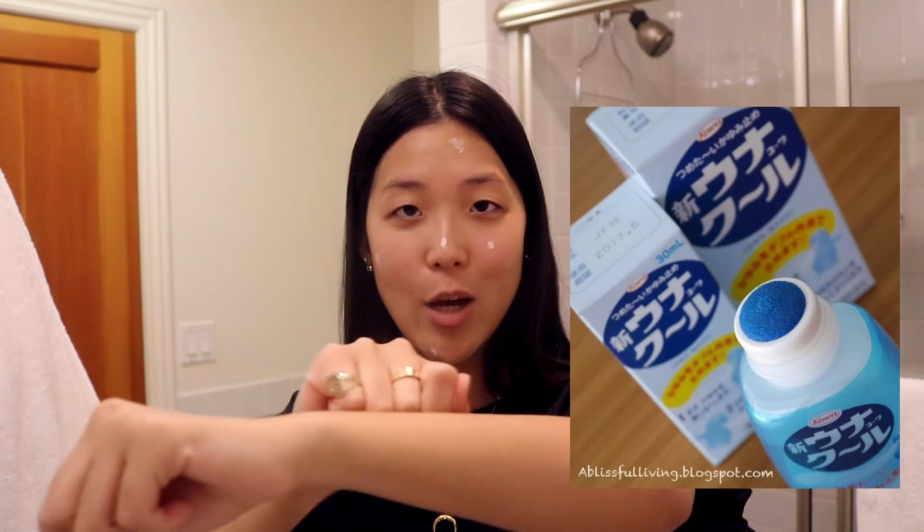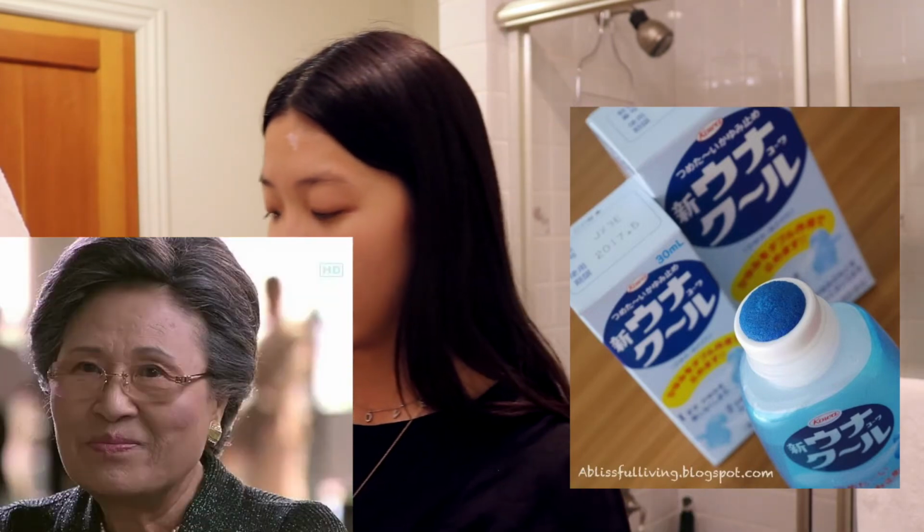It smells very unique. For my Korean viewers, this smells exactly like that bug bite treatment that comes in a little tube and it has a netting little top and then you squeeze it and bug bite gel comes out and your grandma always used to give it to you when you got a mosquito bite. It smells exactly like that.